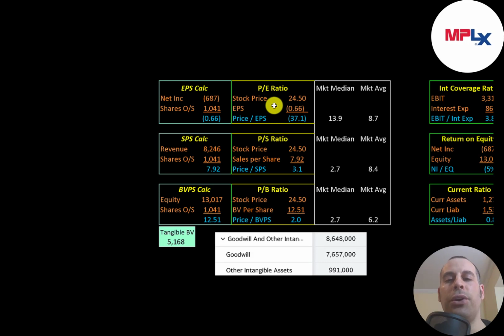Let's look at the financial ratios. The average PE in the market's 9, the median is 14. PE is stock price over earnings per share. To calculate earnings per share, that's net income over shares outstanding. They have negative net income from that large asset impairment, so they have negative PE.